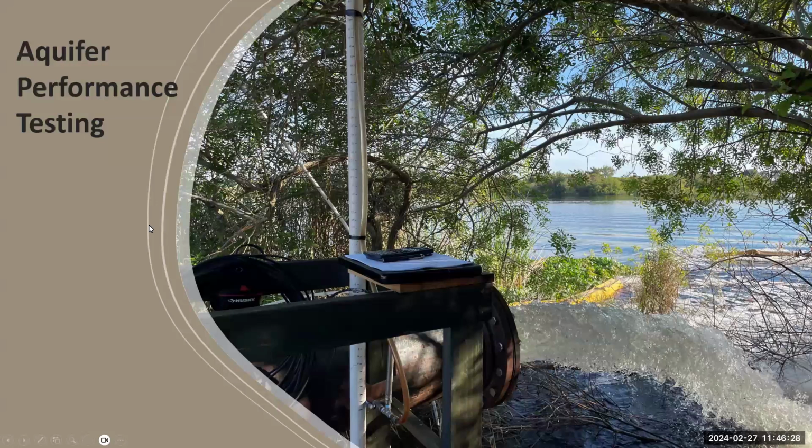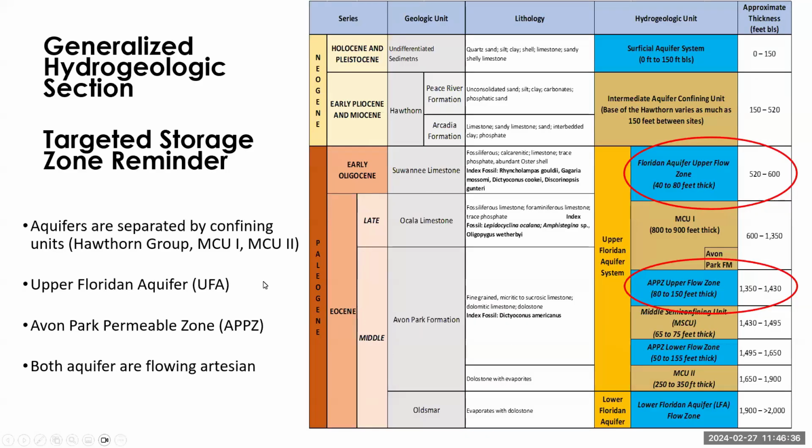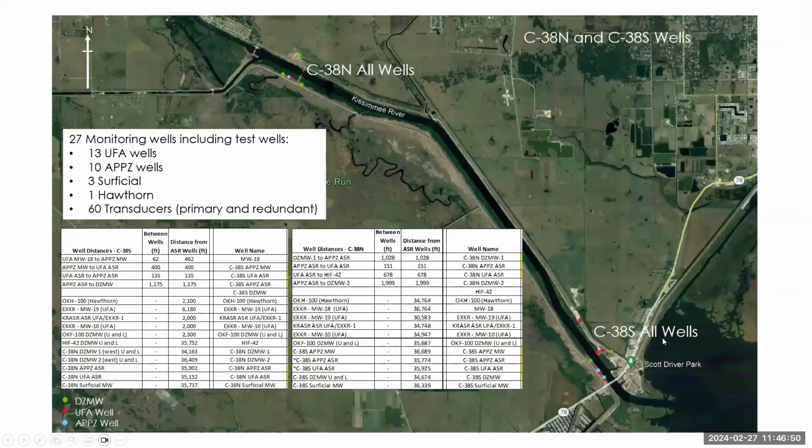So to keep moving along here, because it looks like I've got about 4 minutes left and still got some stuff to do. Aquifer performance testing. The last thing we did after the wells were constructed is we did aquifer performance tests, or pumping tests. And this is just a quick reminder of the zones that we're targeting: Upper Floridan, Upper APPZ. Both aquifers are flowing artesian. Map again of the two sites.